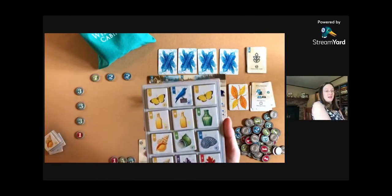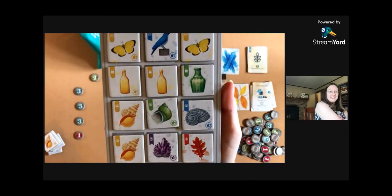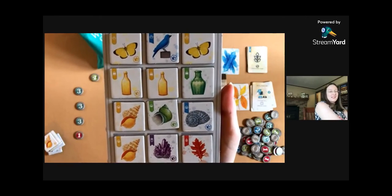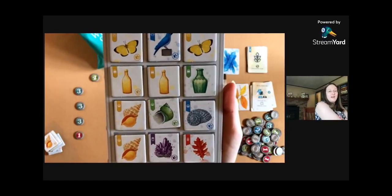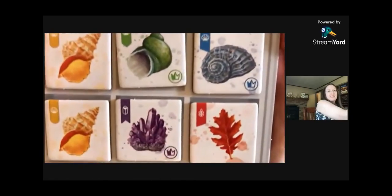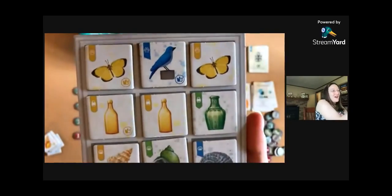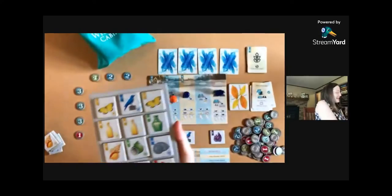Let's see if I can do this without knocking anything over, but up close, they're just really nice collections. The tiles and the artwork all work so nicely together. And even if we get closer, just taking a look at everything, it's really nice.